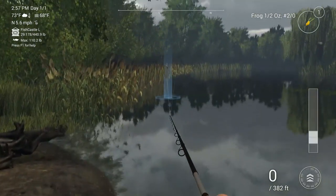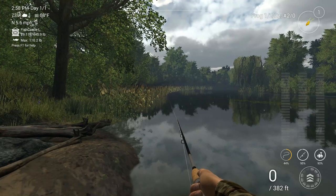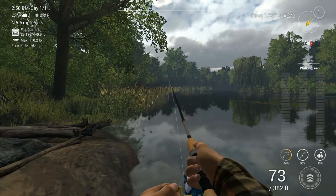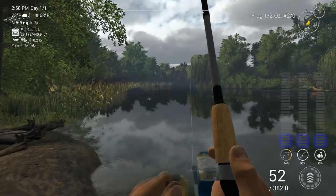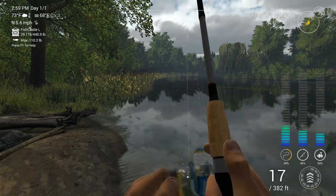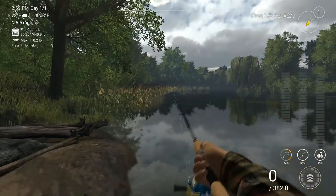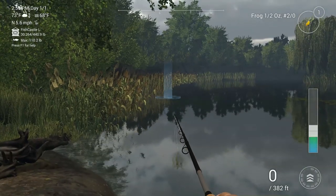Yeah, it seems like most of the bowfin are biting today. I don't know what the deal is. Bass, somewhat. Yeah, I know they go out deep. Yeah, they definitely go for these frogs, but they're definitely closer to shore. I think we're going to keep going here close to shore.